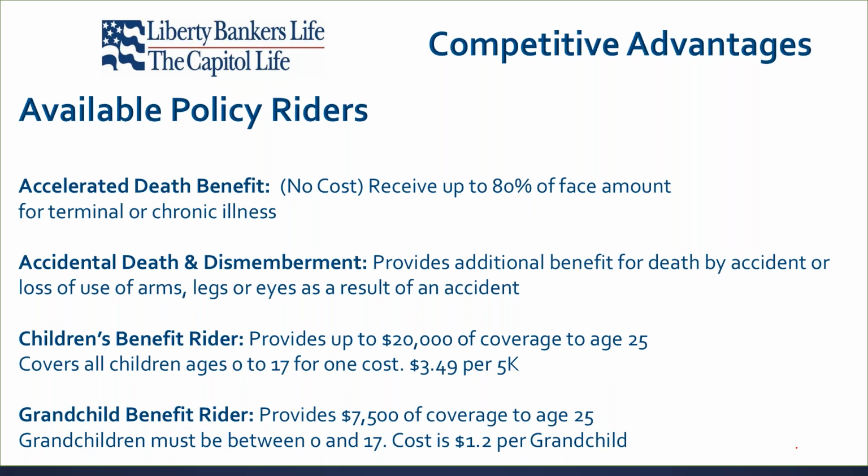Remember, we can write this policy on younger people. So let's say you're writing someone in their 30s or 40s and they have children. It's a term rider. You can provide up to $20,000 of coverage. It will cover them to age 25. They have to be under the age of 18, so the children are between ages 0 and 17, meaning they haven't had their 18th birthday yet. They could be 17 and 364 days old.